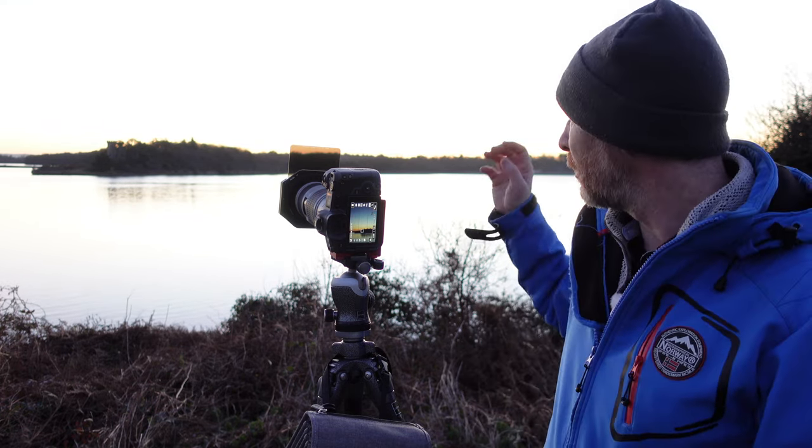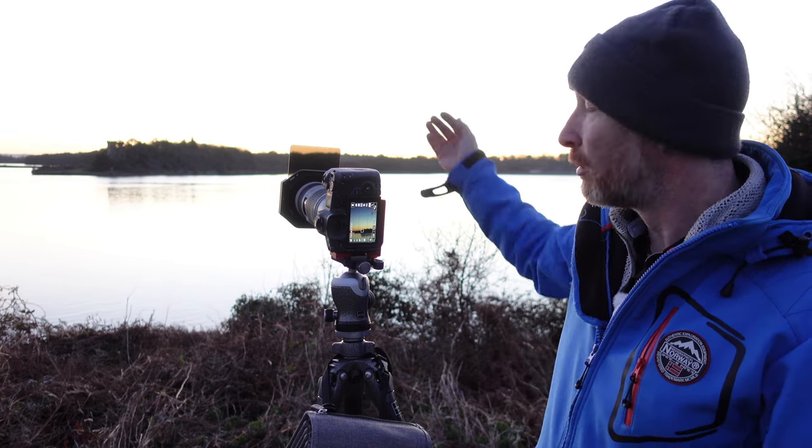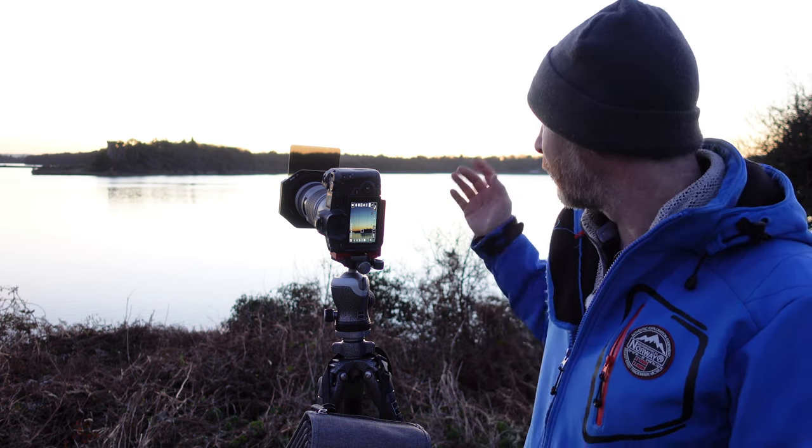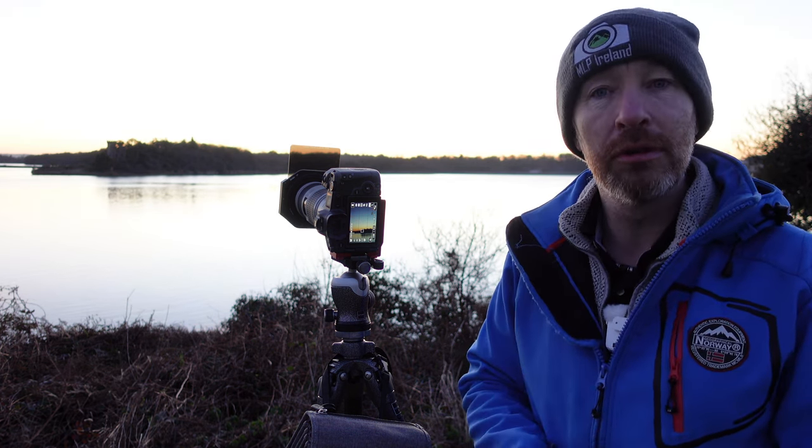But normally you get quite a lot of birds in this area. There's quite a lot that roost over in the woodland around the castle. So as the sun comes up, hopefully I'll get a lot more action in relation to those birds.